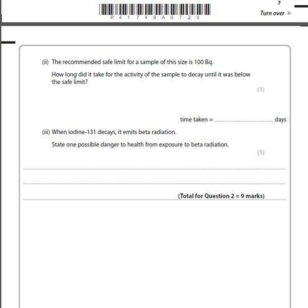And then finally, when iodine-131 decays, it emits beta radiation. And if you can't remember, beta is an electron, and it's the middleman as far as radioactivity is concerned in terms of damage and its penetrating ability. State one possible danger to health from exposure to beta radiation.